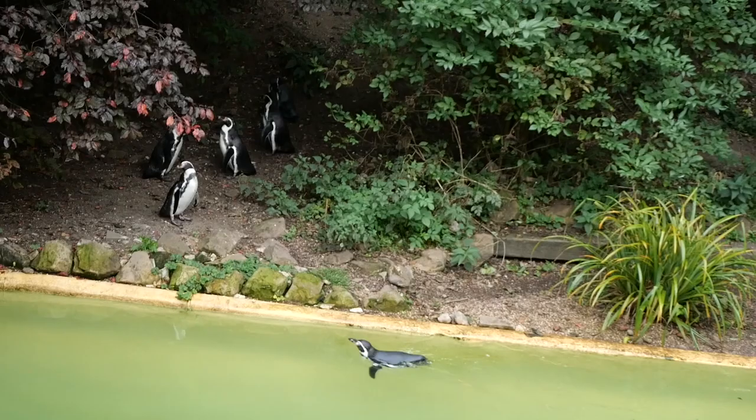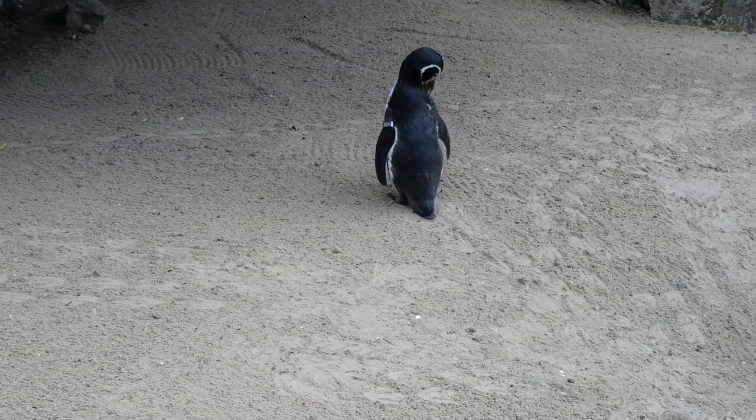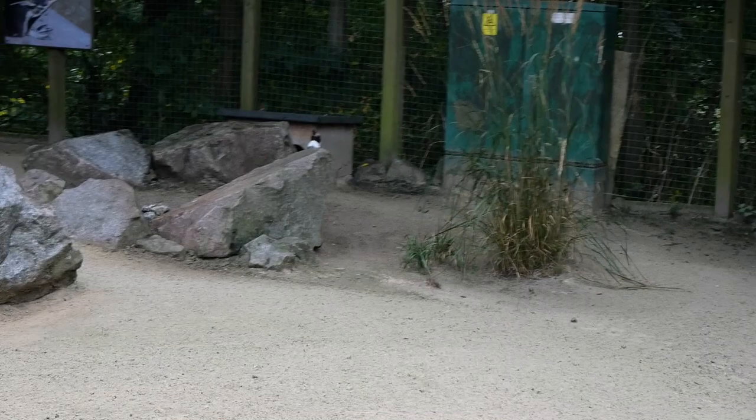We're having a clean out, so I think they're a bit grumpy. Robert's just pointed out, obviously this has been freshly raked. You can see their little footprints. How cute is that? Are you the culprit? Me? You?